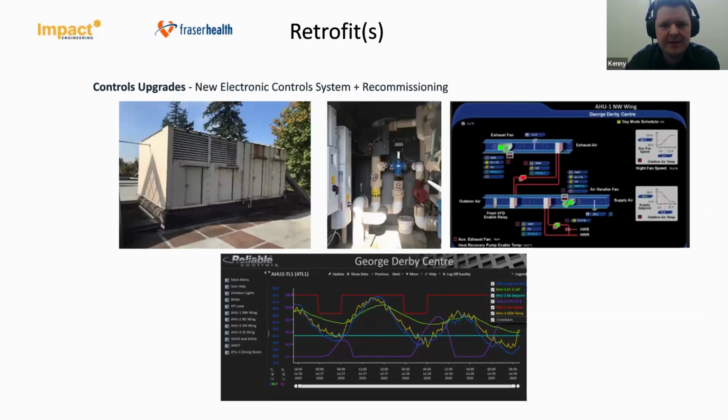And then finally, once we had conducted all of those retrofits, we looked at the recommissioning opportunities as well. So the facility had some legacy pneumatic controllers and valves located in the facility. Part of our work was to exchange those pneumatic systems for an electronic system, and then also, as part of the recommissioning exercise, to utilize the building management system to identify opportunities for improved energy efficiency.